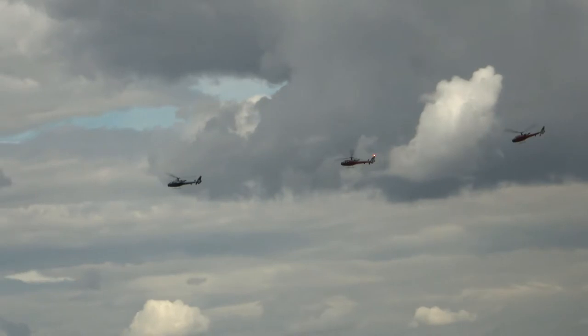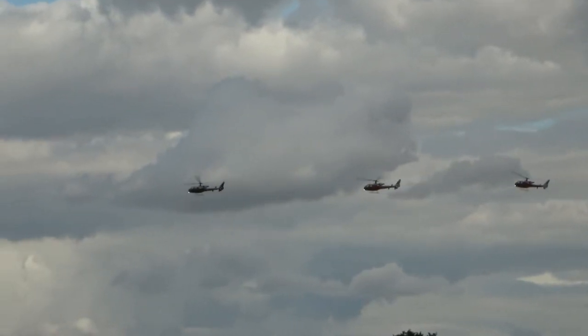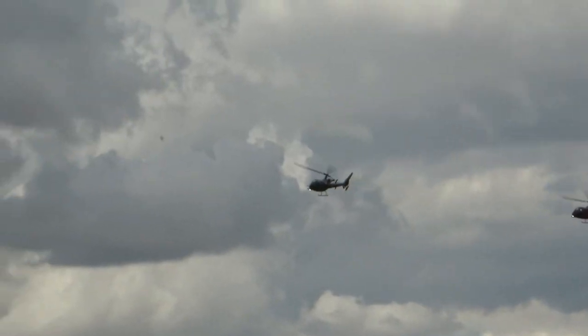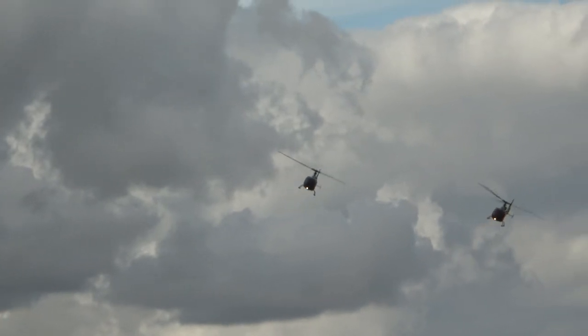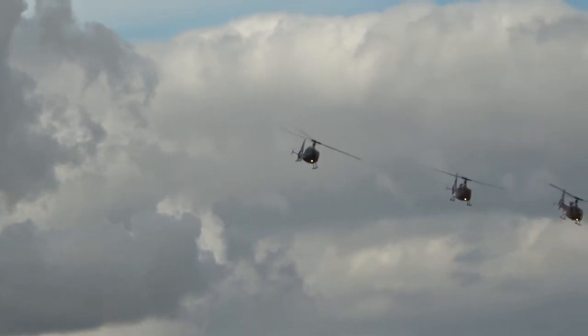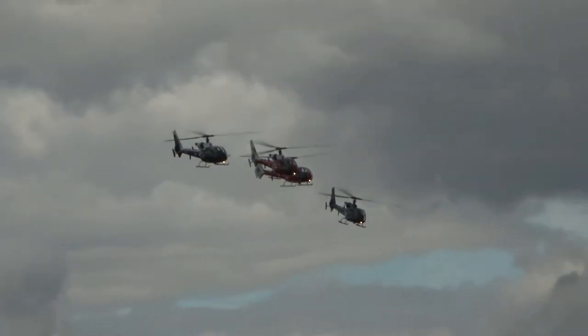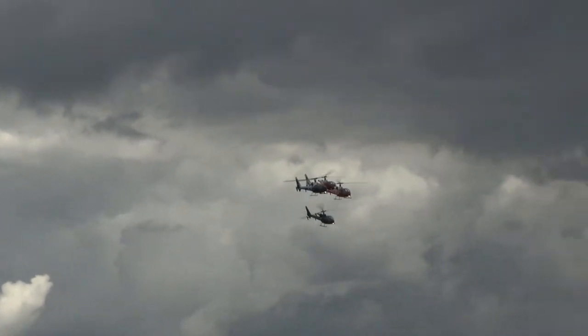I'd love to. As you can see, the ex-Kinetic machine then leading them round. The former A&AEE, Aeroplane and Armament Experimental Establishment at Boscombe Down, which later transitioned into the civilianised, privatised world as Kinetic, operated many Gazelles over the years, notably with the Empire Test Pilot School.